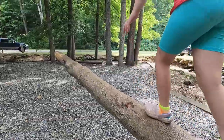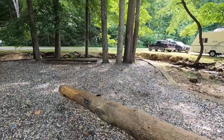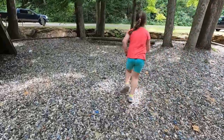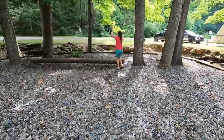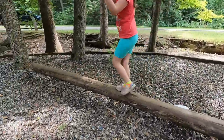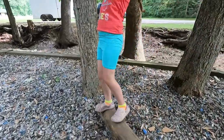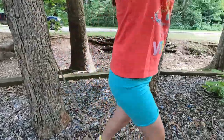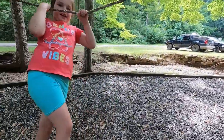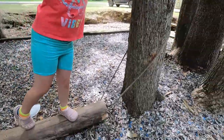It's not that difficult. Then you run over here. The balance beam. You have to walk across the balance beam. Touch the log. A log would be dead, sis. I mean the tree, Gunner. Better? Yeah. And go over here and touch the tree.